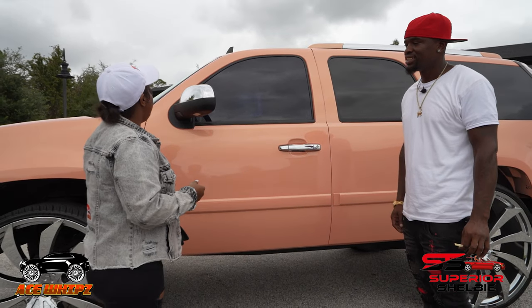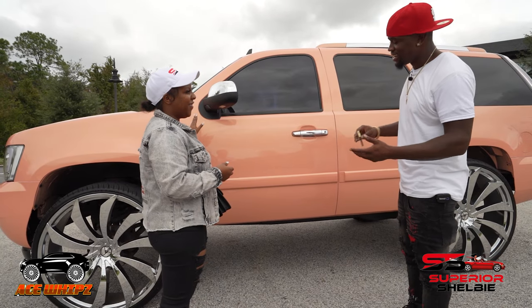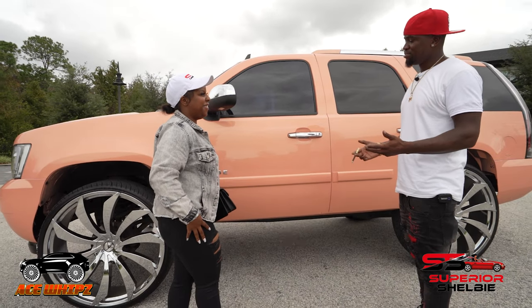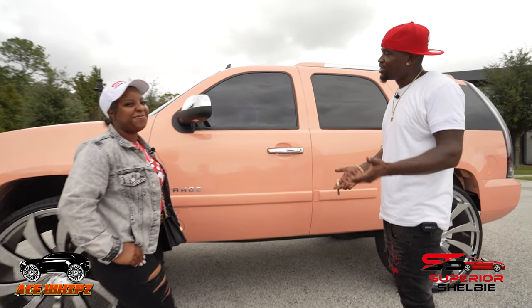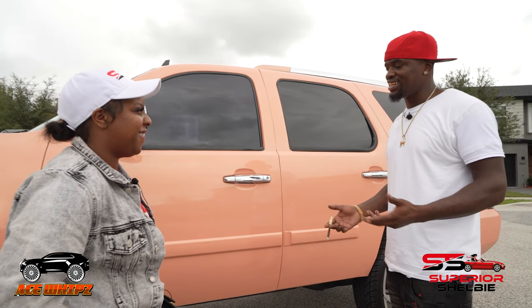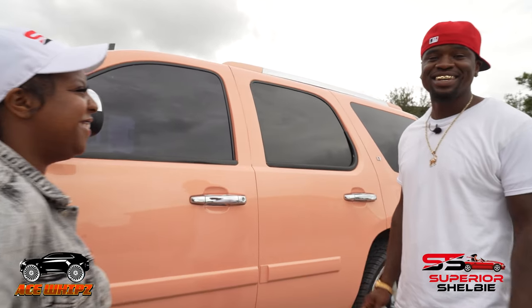So why did you choose this color? I be seeing all these different cars, and a lot of people are similar. I just want to be different. When my paint man sprayed it, I told him, what you think? I said, I love it, it's different. And I stuck with it.